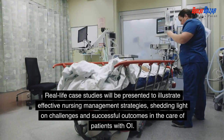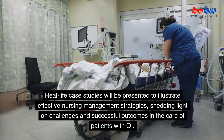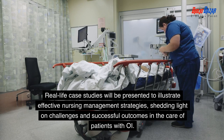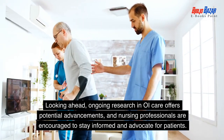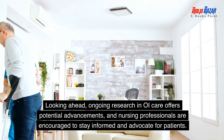Real-life case studies will be presented to illustrate effective nursing management strategies, shedding light on challenges and successful outcomes in the care of patients with OI. Looking ahead, ongoing research in OI care offers potential advancements, and nursing professionals are encouraged to stay informed and advocate for patients.